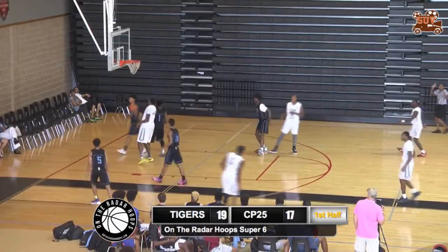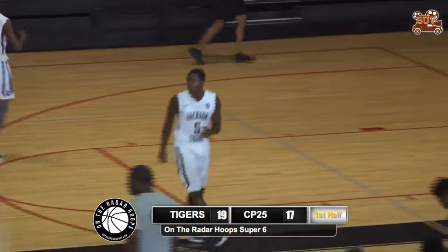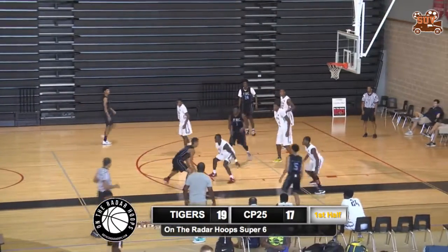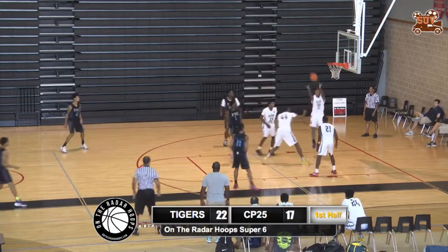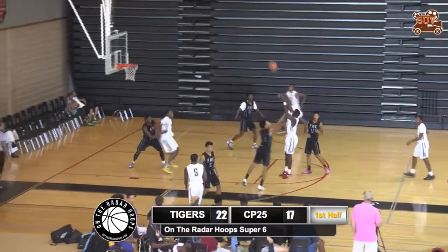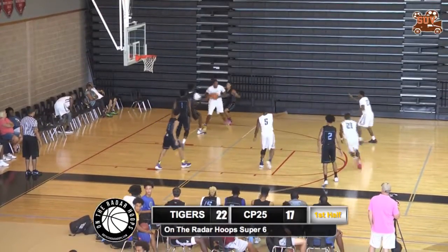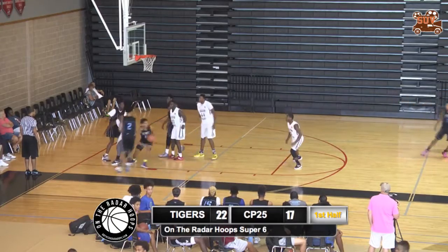Three from the corner. Splash. His second three of the game, Cortland Jordan. Jordan makes it 22-17. Tigers with Uncle Mo on their side now. CP25 having a tougher time getting buckets. Good save there by the Tigers. Another southpaw jumper coming. That one rolls around, won't go down.